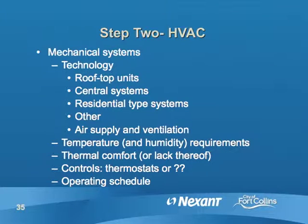HVAC is the next type of building system, and this is where usually most of your energy use is involved. There's various types of HVAC systems out there. There's rooftop units. Those are probably the most common, most of what probably here in this room we're used to dealing with. There's central systems.